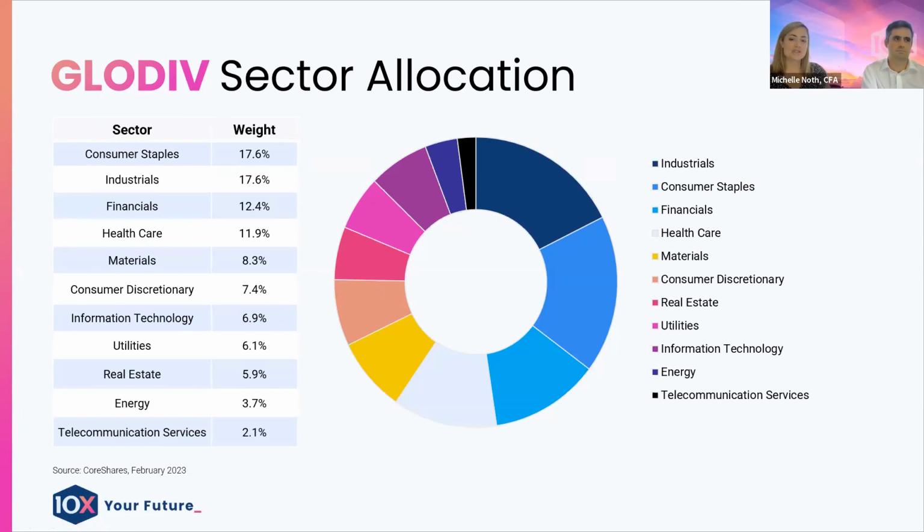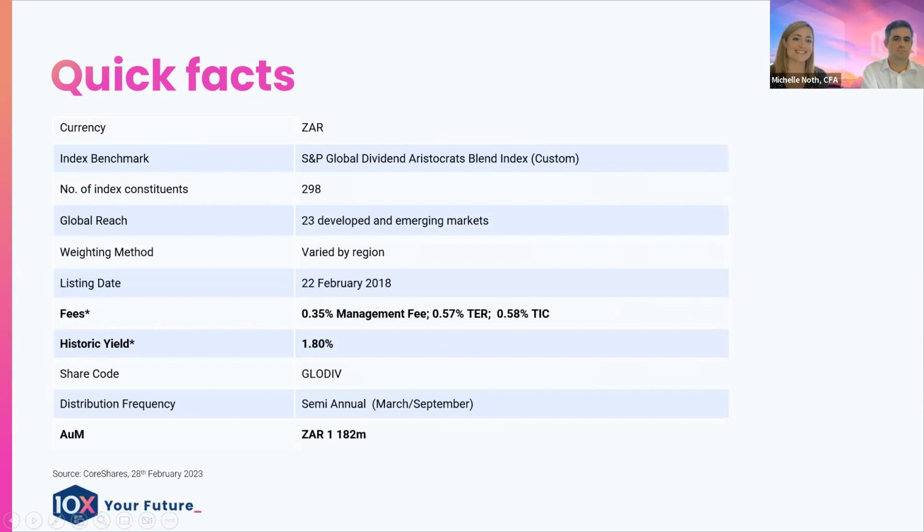Especially for your investors who are a little bit nervous about maybe how much IT has run, or the increased interest rates on these growth sectors. This is a nice defensive allocation for those types of investors.